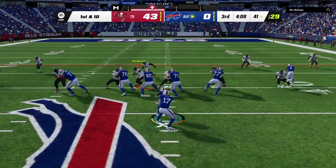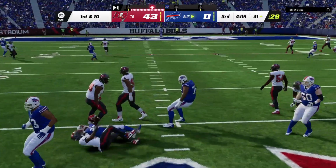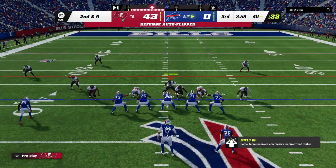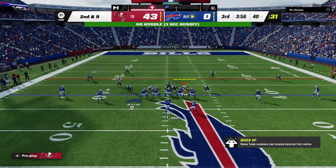onside kick situation. You're all about the numbers, aren't you? All about the numbers, baby. It's a new game now. They don't lie.